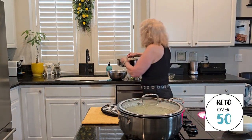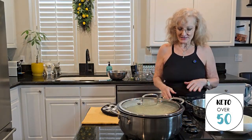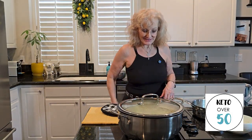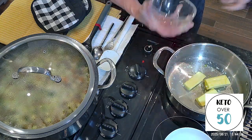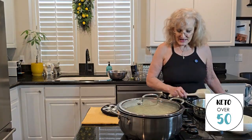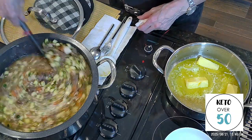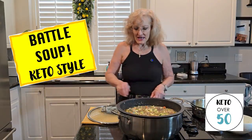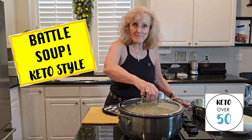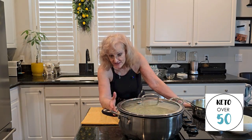Okay, now I'm going to add this back to the soup because I'm going to make my cheese sauce. And I'm going to start with some butter. Okay, so I have about 4 ounces of butter, and I'm going to put that in. You don't want to get it too hot because you will burn the cheese. You see how this guy's doing. Just beautiful. And when you talk about battle keto soup, you know, this is done. All it has to do is cook.